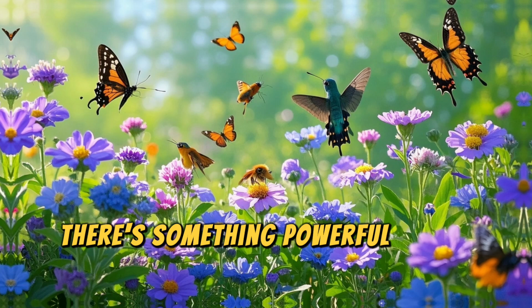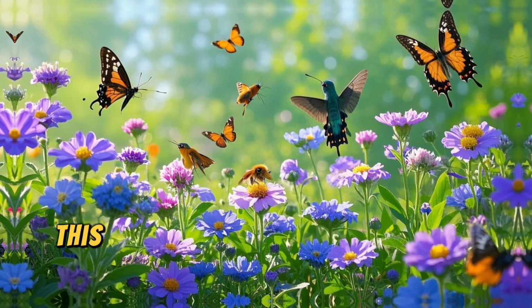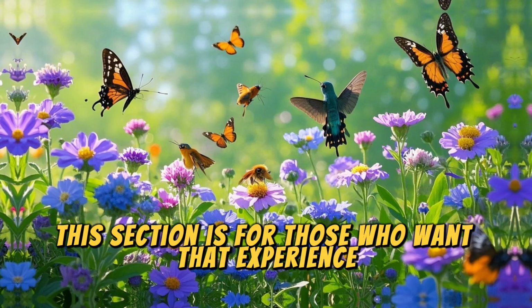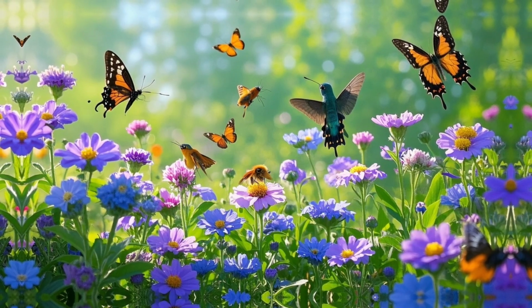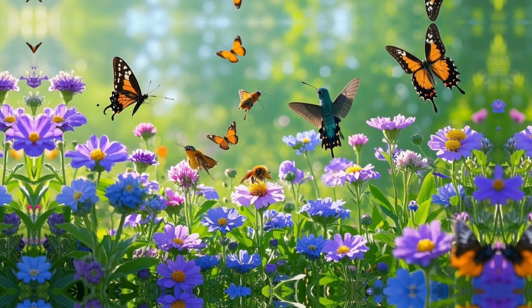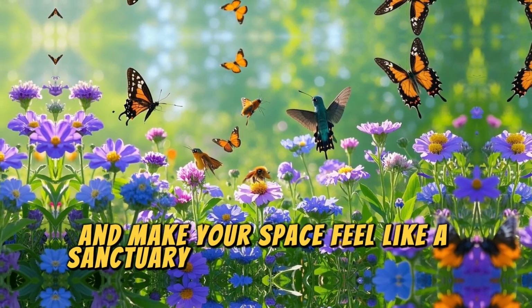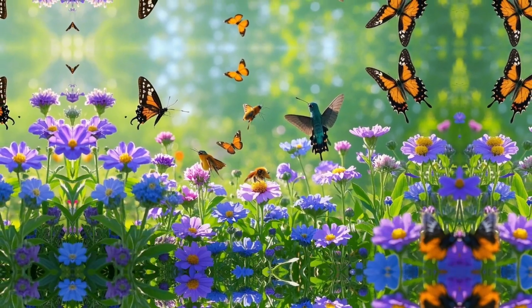There's something powerful about stepping outside and watching life move through your garden. This section is for those who want that experience, but without daily maintenance. These plants thrive in the background while you live your life. They bloom generously, self-sustain, and make your space feel like a sanctuary without constant care.